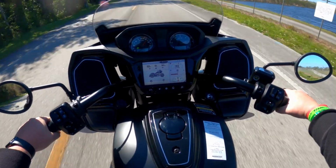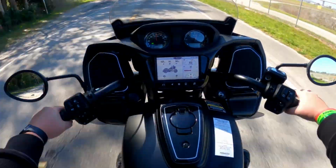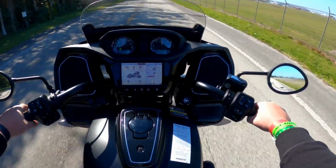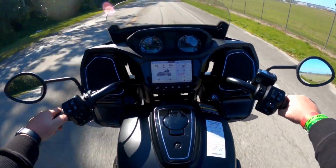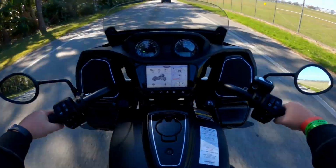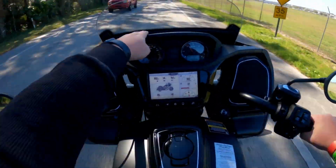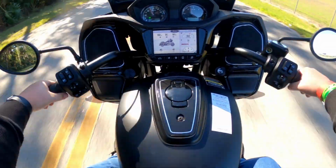It does have power though. It definitely has plenty of power. I don't know truly if it's faster or slower than my Road Glide. You wouldn't have an issue going down the interstate and trying to pass somebody, but this just made it really not okay for me. I don't know why it's doing that. Stay down. That's, yeah, okay.